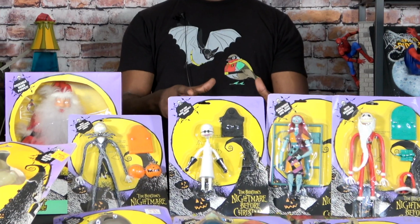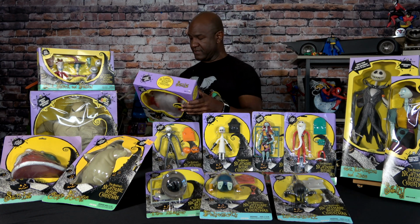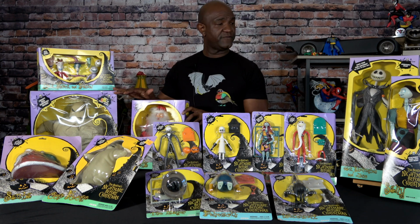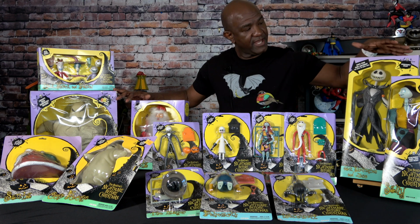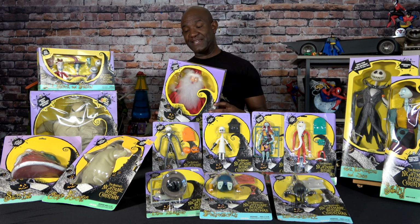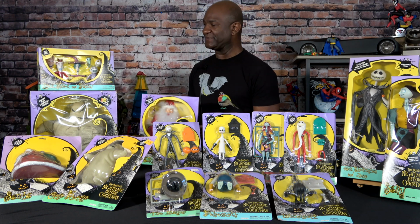These were the initial release of the characters. And then later you had Hasbro, I think it was, that released a few other figures, which were the dolls here. You had Jack, yeah, I just called them dolls, didn't I? You had Jack with Zero. You also had Sally. You had Sandy Claus again, which was an actual puppet, a finger puppet.